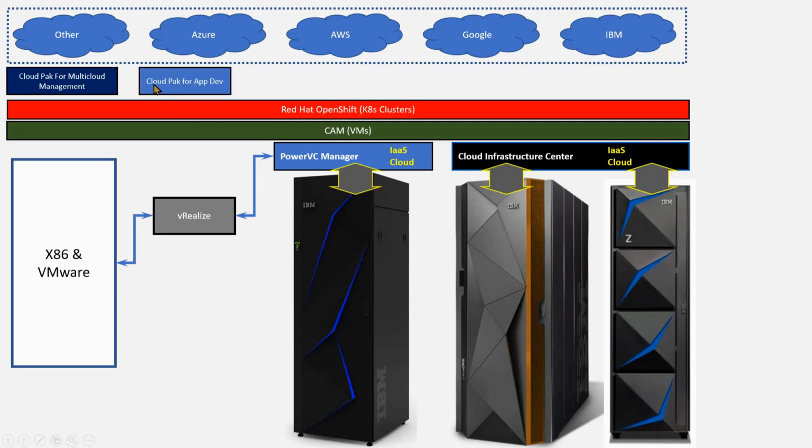The Cloud Pak for Application Development will give you all the tools that you need to develop container-based applications, including all the management tools such as a CI/CD toolchain, and it is completely based on open source software.